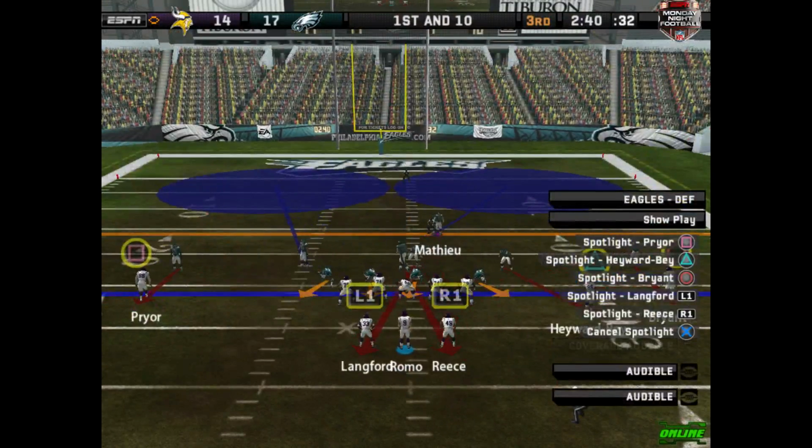Let's go, D. Tighten up. Set. Back in the gun. All right, here we go. Play hard and fast, baby.